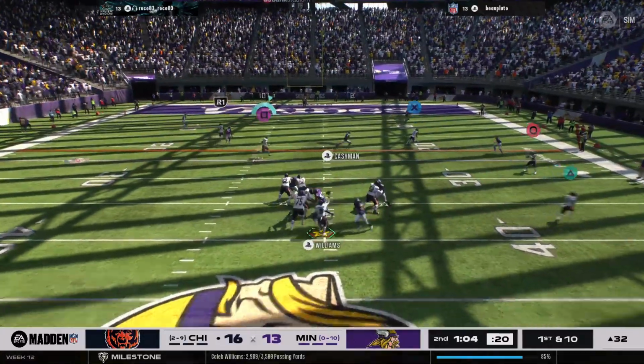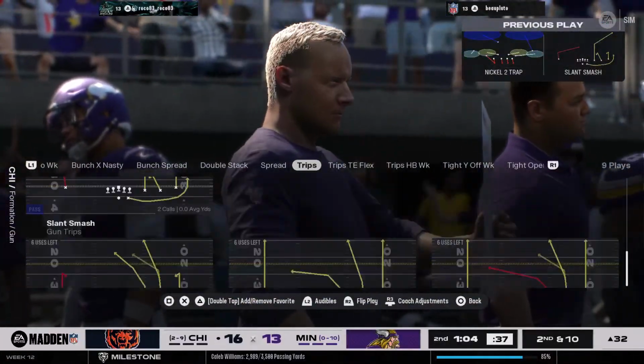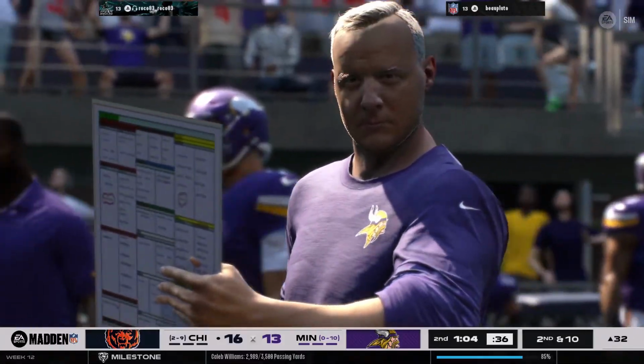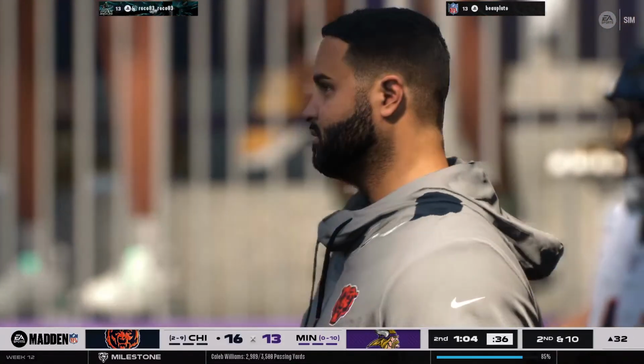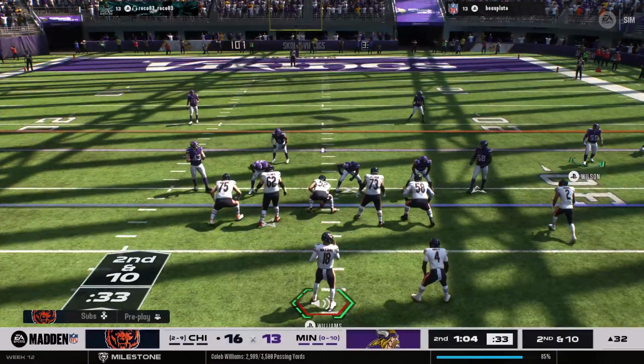Working out of the gun, Williams. And he takes a shot on the release as this will be incomplete. Well, they get back on the heels a little bit here on this drive, but a chance to exhale just a little bit there with incompletion on first down. Now they have to gear up, try and get 2 more stops and escape this drive.